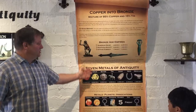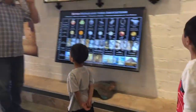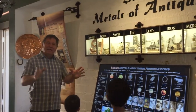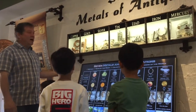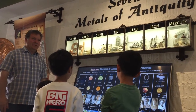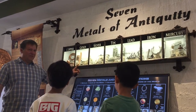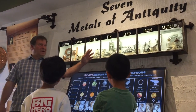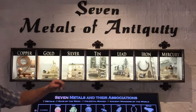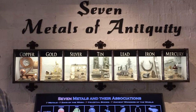There's some more information as well. Up here we have the first seven metals that we can discover as people, just simply walking along and using a couple of simple techniques. Copper and gold, your first two metals discovered. Notice how they have color? All other metals are gray. There's your proof. Silver, tin, and lead are the next metals discovered. And of course, iron and mercury were discovered later on.